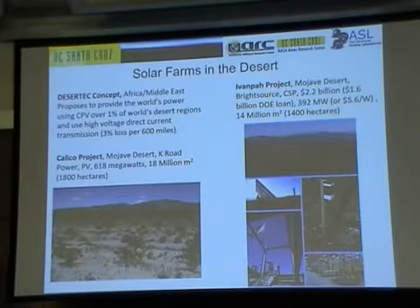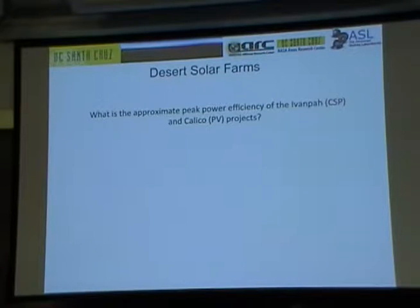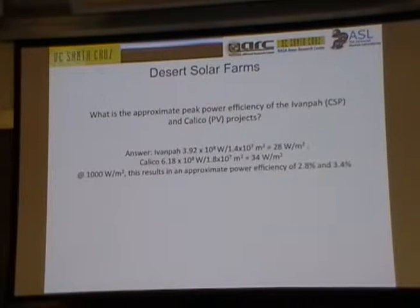The other one is the Calico project, which has been bought and sold by several people. It's now owned by K Road Power. It's a 618 megawatt facility. If it goes up, and I say if, that's 1,800 hectares. You can do the math very quickly with the numbers I just threw out and ask what the approximate peak power efficiency of both of those projects is. You just divide the watts they claim they're going to produce by the amount of land they claim they're taking up, and you'll find the concentrated solar power is about 28 watts per meter squared. This is peak, not divided through by the number of hours. And the other is 34 watts per meter squared. If you convert those to power efficiency, you get a number right around 3%.